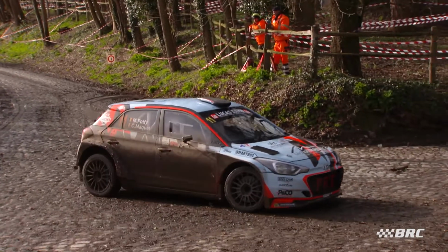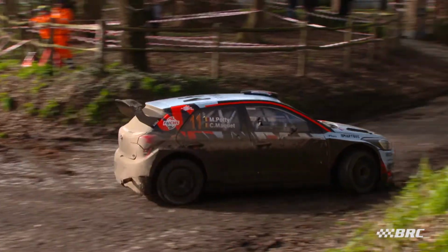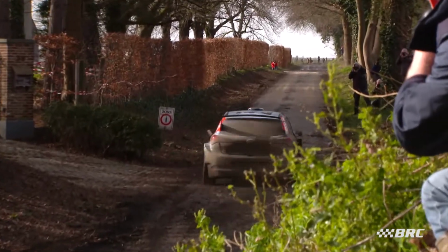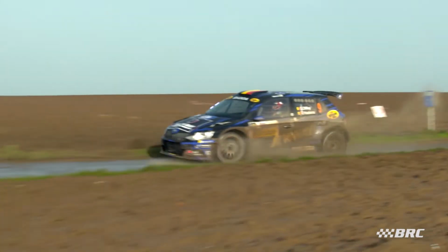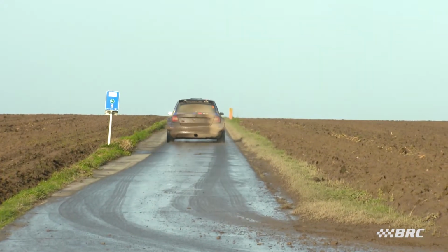And look at this one. This is Maxime Porty. He had a very good rally in the Condroz Rally last year, finding the going very difficult here though. After the first loop, he's still inside the top 10, in 9th, just behind Guillaume Dillet.